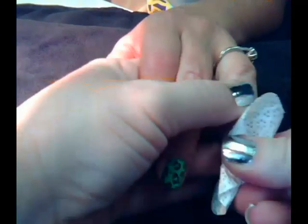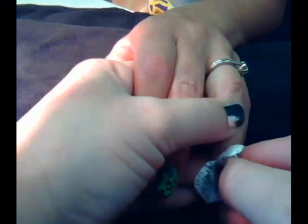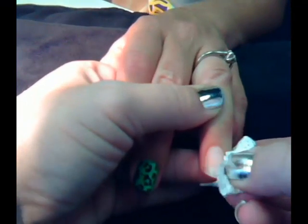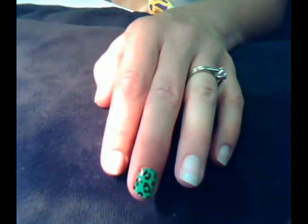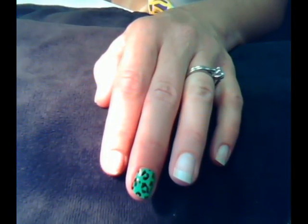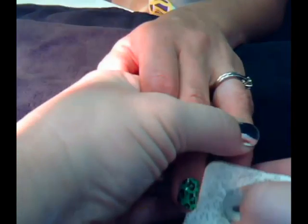So I just sprayed alcohol on the nail plate, and I'm using a lint-free wipe to break down the oil and dirt, and we're going to use another one to really make sure we got it all off the nail plate. Really pay attention to the sidewalls and the cuticle area.